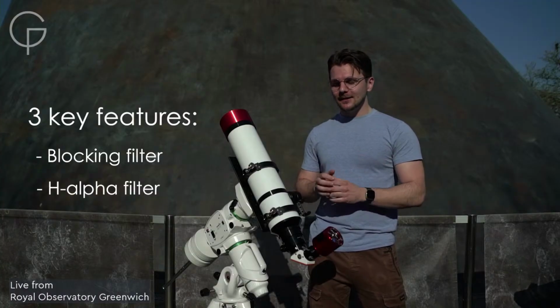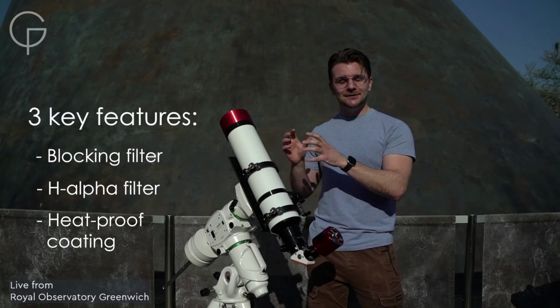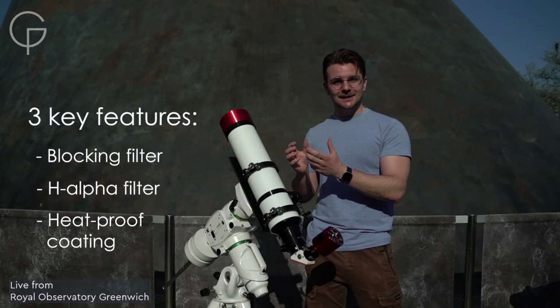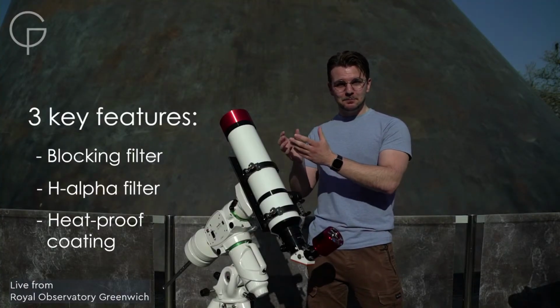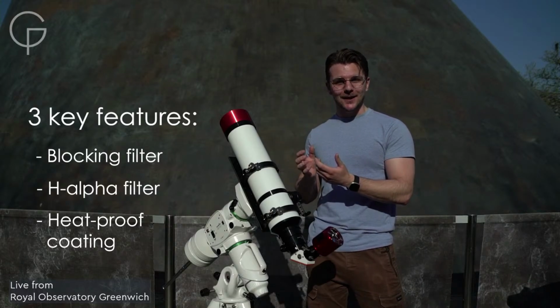And as well as that, the components within the telescope have a heat-proof coating on them. That means that they won't be damaged by the sun's heat, because not only are we bringing in sunlight, we're bringing in the sun's heat as well.